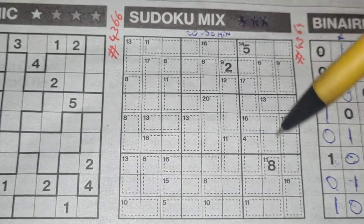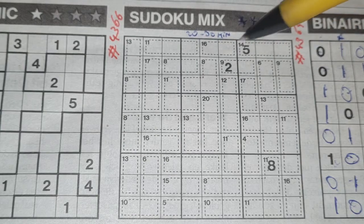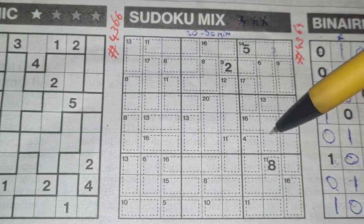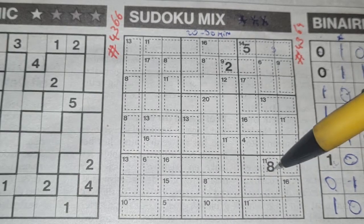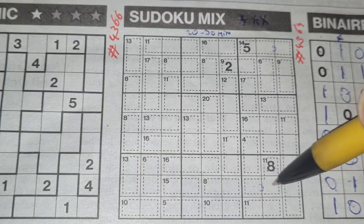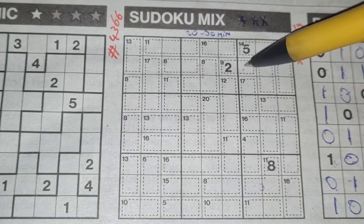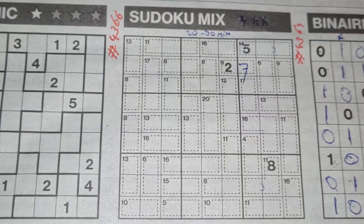We have here 3 given numbers. The 5 in this triple box of 14, that means that those 2 boxes together should be a 9. Here we have a triple box of 11 with the given number 8. That means that those 2 boxes should be the 3. And we have a box of 9 with the given number 2. That means that that box should be a 7. 2 plus 7 is equal to 9.